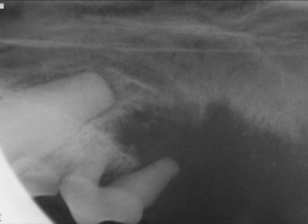This is an osteosarcoma of the upper jaw. This also shows severe bone loss. Here is a radiograph of a cat with squamous cell carcinoma. Note that it involves pretty much the entire lower jaw.